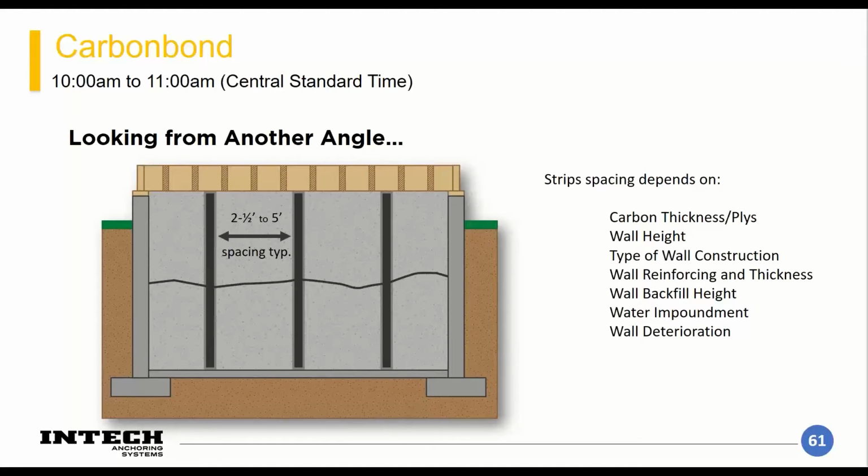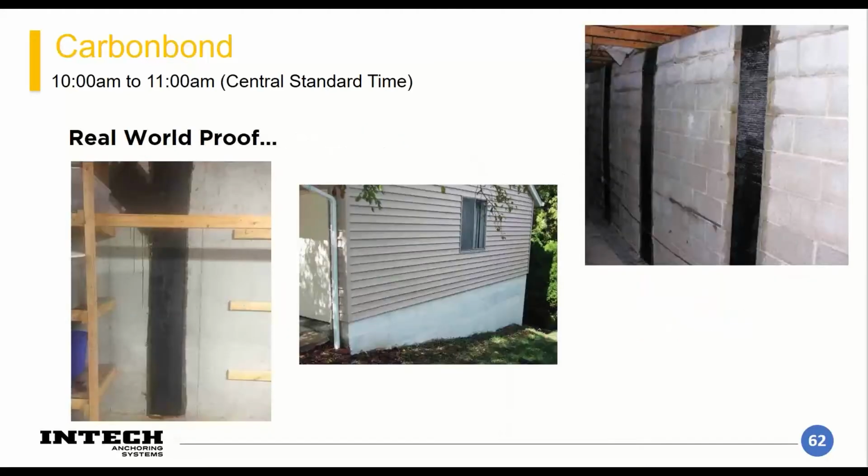And like I said, it's usually on the order of 2.5 to 5 feet on center. And one other note is, if you're installing around windows and doorways, you need to treat it a little differently. You need to add around those openings, because you want to add flexural strength to those points where there could be potential stress concentrations from the corners.